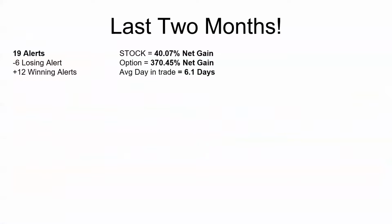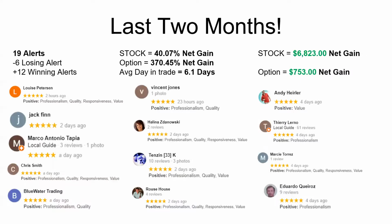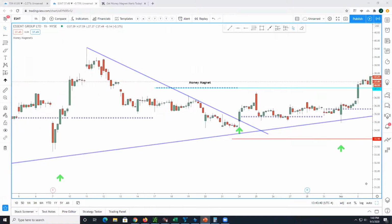Average days in the trade is 6.1, so basically about a week. You get an alert, you enter in, hold on to about a week to close it. On the stock side, nearly $7,000 in return. On the option side, nearly $750 US in return. And on the option premium average investment, about $155, $160. And what this has done is made a lot of people some pretty healthy returns, and they're very happy. Okay, that's the money magnet demonstration.